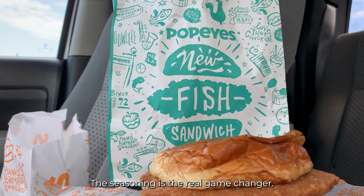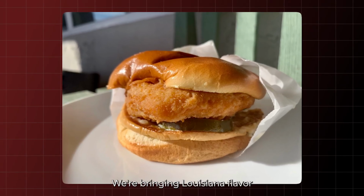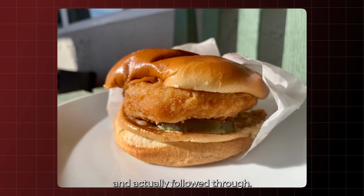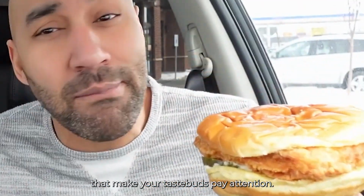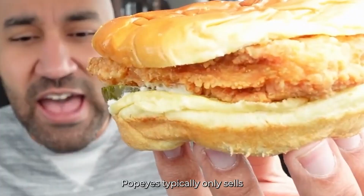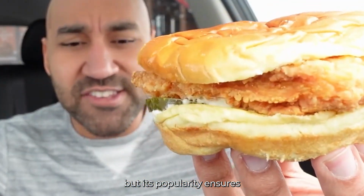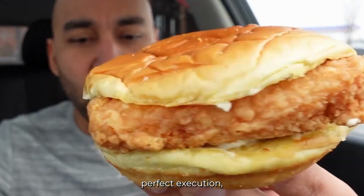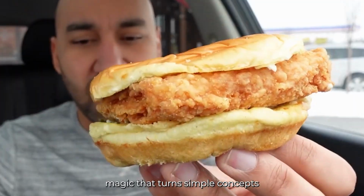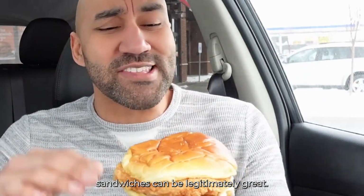The seasoning is the real game changer. While most fast food fish sandwiches are afraid to have personality, Popeyes said, "We're bringing Louisiana flavor," and actually followed through. It's perfectly greasy, perfectly seasoned, with those light notes of spice that make your taste buds pay attention. Popeyes typically only sells this during Lent season, creating artificial scarcity that drives people crazy. But its popularity ensures they keep bringing it back year after year. The verdict: bold flavor, perfect execution, and that Popeyes magic that turns simple concepts into cultural phenomena. This isn't just the best fast food fish sandwich, it's proof that fast food fish sandwiches can be legitimately great.